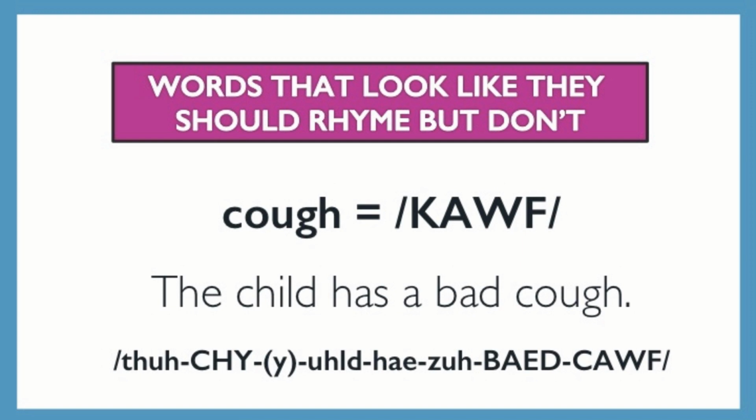Now let's try a sentence. Slowly. The child has a bad cough. The child has a bad cough. Now speed it up. The child has a bad cough. Very nice.